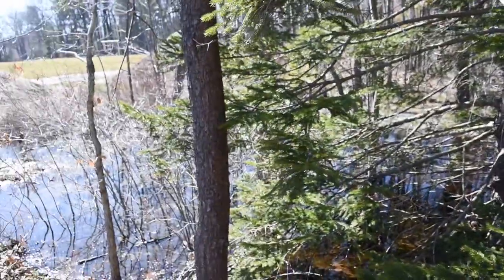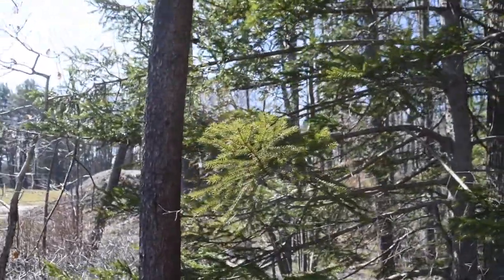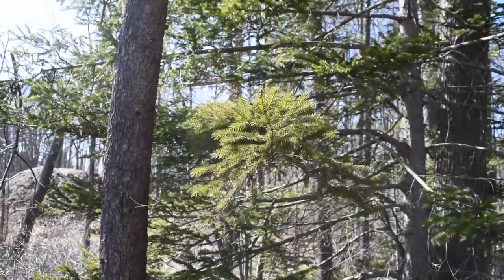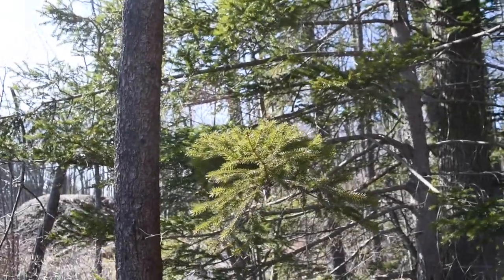And if we were to look at the stem up there at the very top of the tree, we would see needles that go all the way around the stem, and they certainly do that on our twigs down here as well, way more so than balsam fir. Just another look at maybe a little bit bigger example of red spruce.